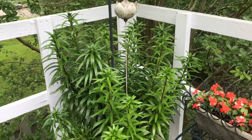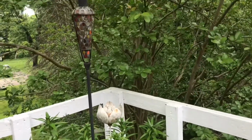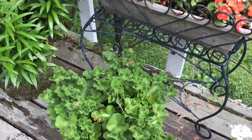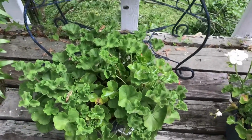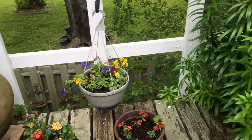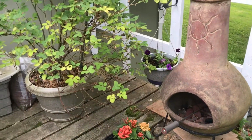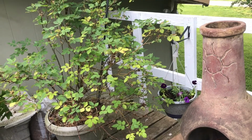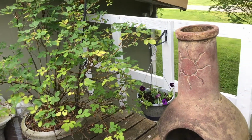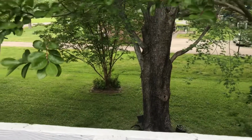Here are some lilies. And I noticed that there is a morning glory in there as well that's going to trellis up this lantern here. More geraniums. And as I've stated, these were all clearance plants, but you know it's just a matter of time before they start blooming all over again. More plants over here. And this is a rose. And I can look down off the balcony here on this side of the house.